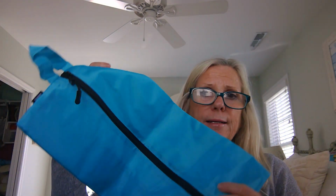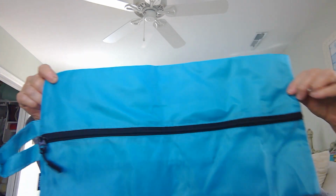Here's the shoe bag. You get a nice shoe bag. It's not real big, but I think you could fit like 2 pairs of shoes in there. And let's face it, gals, we don't need to take our whole closet. I know that's my fetish too, is shoes, but guess what? We don't need to take a million pairs of shoes.